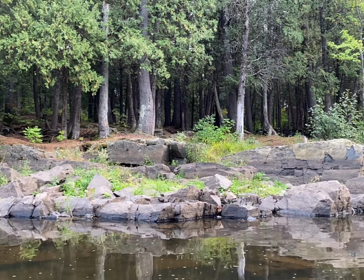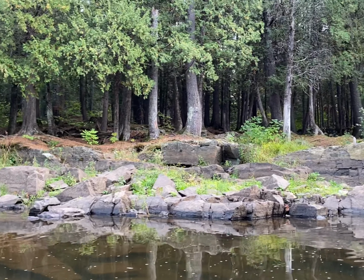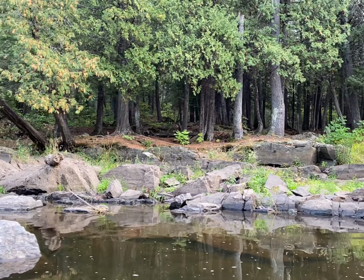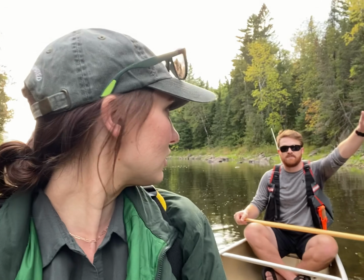We just ended up creeping up this channel that's an outflow into the St. Louis River just to see how far up we could get. Well, this is a bona fide tributary. I just don't know what river. This thing flows for who knows how many miles north of here.